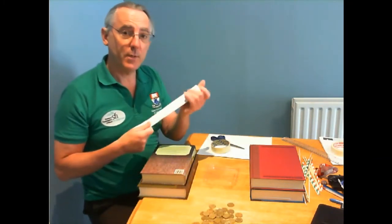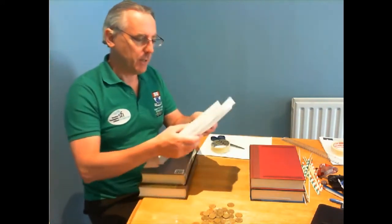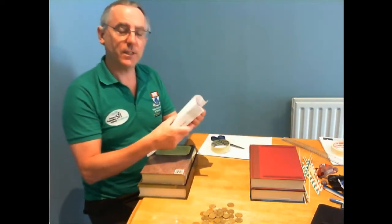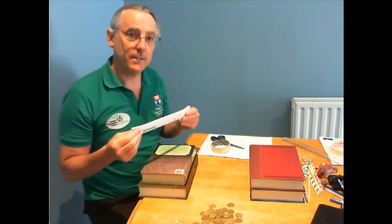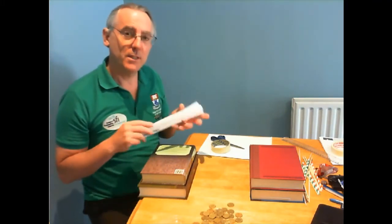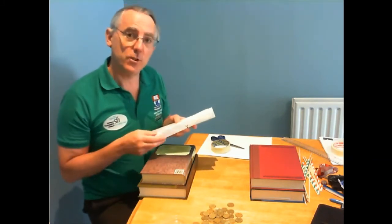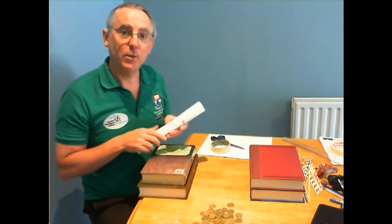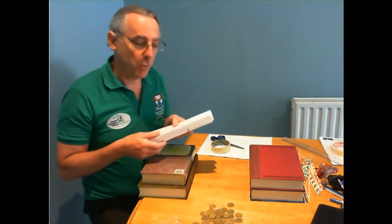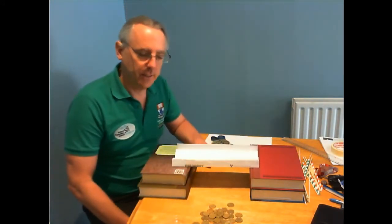We took a piece of paper that wouldn't even hold its own weight, and by folding it in certain ways, we made it stronger. So the lesson here is that it's not just about the material, how strong the material is, but it's how we use it. So certain materials might seem to be weak, but if we use them very cleverly, we can get them to do good work for us in our buildings.